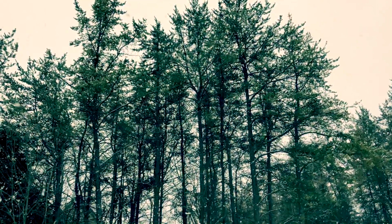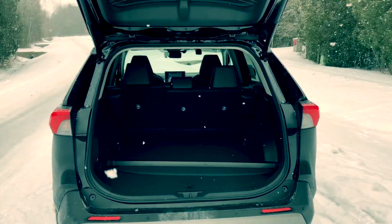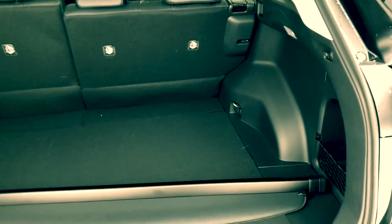Guys, pretty amazing day. Beautiful snow coming down, etc. One thing I want to mention is the rear trunk. When I was doing the review, it was very dark inside, so I couldn't show you. But I want to show you exactly how much space it is. There's quite a bit of space here that you can put your cargo in.